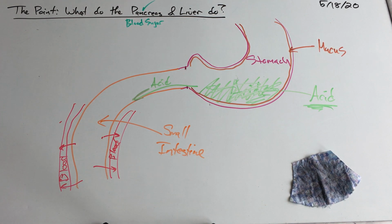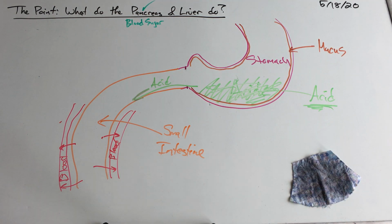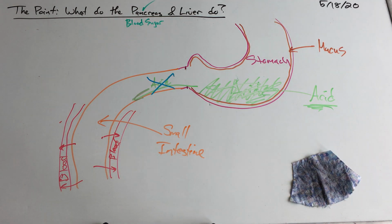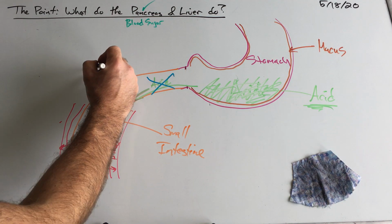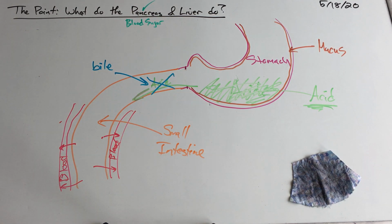Well, we can't line it with anything. We can't put a protective coat on it. But you know what we can do is we could turn it off. And there's a chemical that you can add to acid that turns the acid off. It makes it so it doesn't burn anymore. And that is called bile.